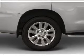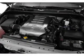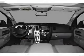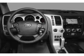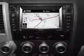Air conditioning, power door locks, power windows, power steering, cruise control, power mirrors, an alarm system, an AM/FM stereo with a CD player. And for your peace of mind, the following safety equipment is included: front ventilated disc brakes, passenger airbag, side airbag, curtain head airbags, stability control.